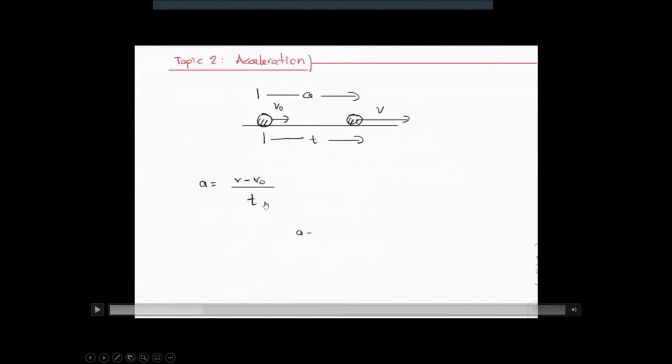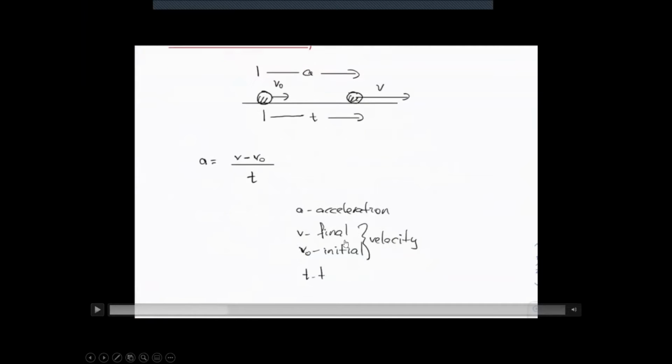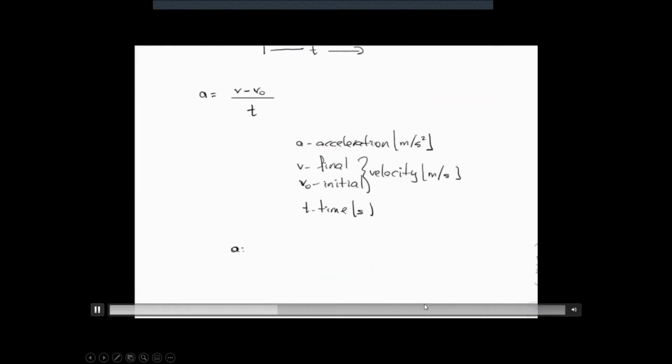All right, so mathematically, it looks like this. So here's your initial velocity, here's your final velocity. So your velocity is increasing in the forward direction within this time period. All right, so the velocity is going to be expressed in terms of meters per second. Time is in terms of seconds. So the acceleration is going to be expressed in terms of meters per second squared. So that's what we end up getting out of it.